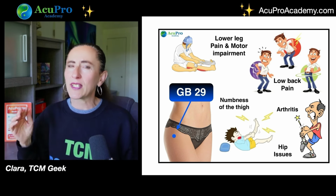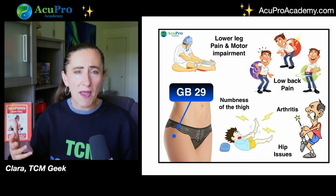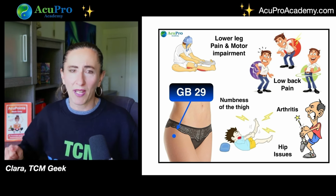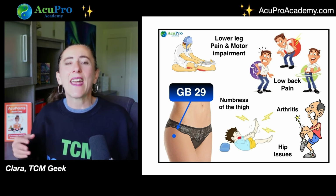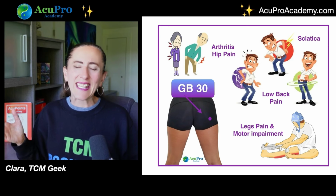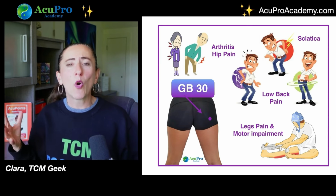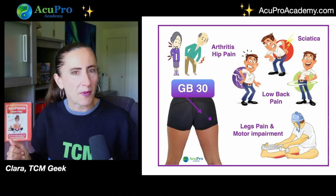So think of this point as a very local point with pain in the area or IT band stiffness, that is pain that radiates maybe from the back and comes to the hip or the side of the greater trochanter. For older people, this is where they have hip issues or arthritis. That again is a fantastic point to use for that. And when it comes to Gallbladder 30, it's the same thing. It's very local. It's musculoskeletal related with sciatica and anything that's affecting the lower part of the body when there is a lot of pain, musculoskeletal and nerve pain as well.